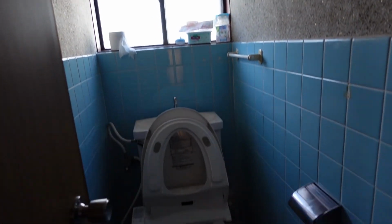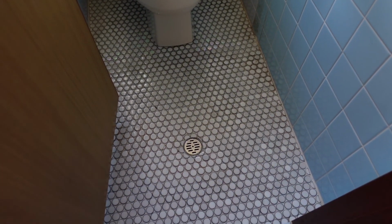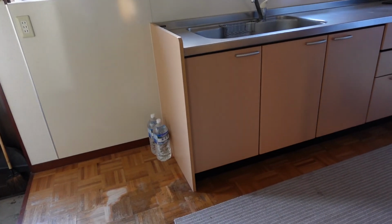I mean, it's new tile, or paint the tile. I mean, I would just retile the whole thing if you could. That honeycomb tile was a thing back in the day. Oh, that's what it is? Well, the honeycomb tile was popular, trendy at that time.